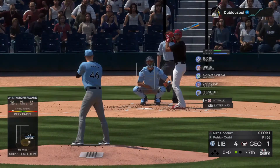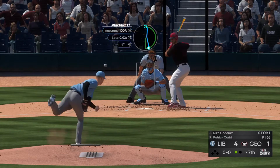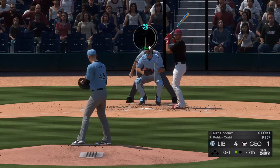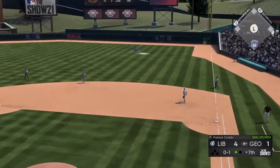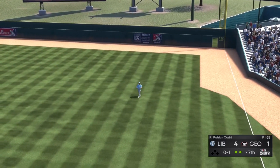Now to bat, Niko Goodrum, as the switch hitter will bat right-handed here. Much better hitter swinging right-handed for whatever it is. His entire career, he's hit much better against left-handed pitching than he has against right. This is definitely his more comfortable side. And he will make the play out there, and there are 2 away now.